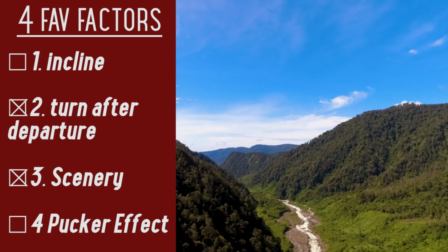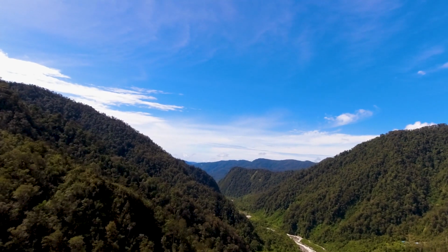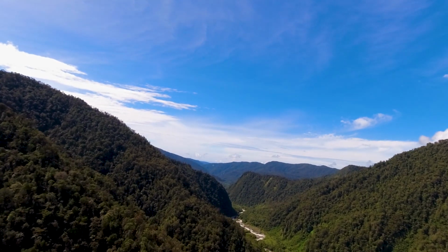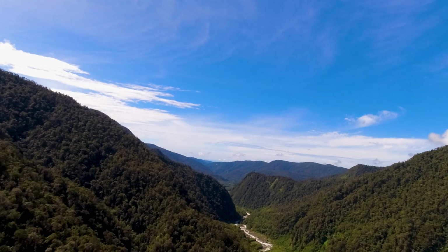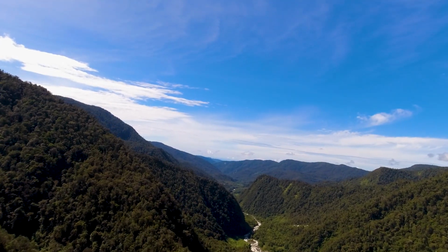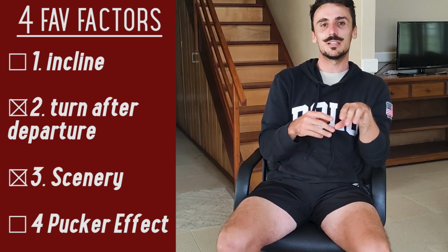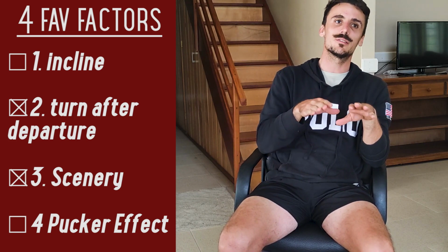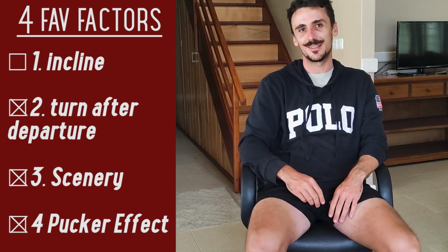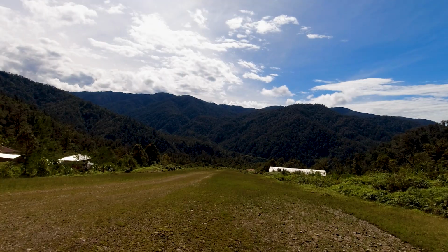And you're flying along the river, and then eventually the mountains start to open up, and you start to see the floodlands, the lowlands where the rivers are meandering all the way to the sea. And then the third thing it has is that occasionally you'll get a tailwind on departure, so you just have to be on top of your game, and it definitely gets the heart going. So that's pretty good as well. It's got 3 out of 4.